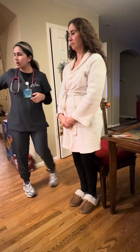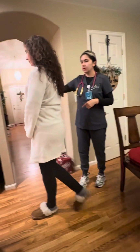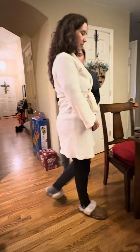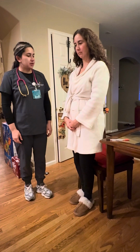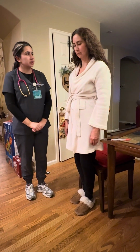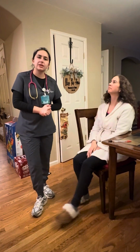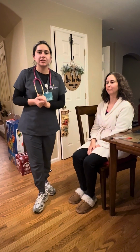So if you could just walk this way a little bit. Yep. And then walk back. And then just assessing her gait, see if she's swaying, see if she's moving her arms, her glide, all that. Everything looks good. So you can go ahead and have a seat. And I think that is it. Thank you so much for doing this. And then I would make sure the patient's comfortable and then do hand hygiene, and that is it.